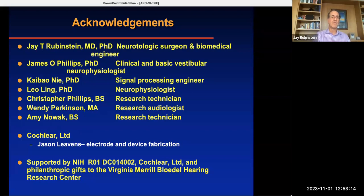And this was all enormously expensive, funded by NIDCD. Cochlear defrayed the costs of the devices partially, and a large gift from a grateful patient is what really got the project off the ground and got us to the point where we could get NIH funding to get the results I talked to you about. And I'll stop there.